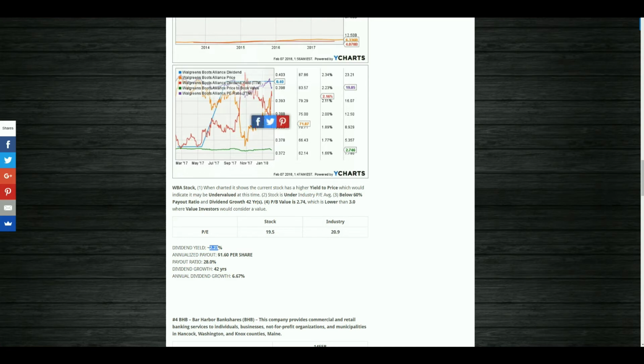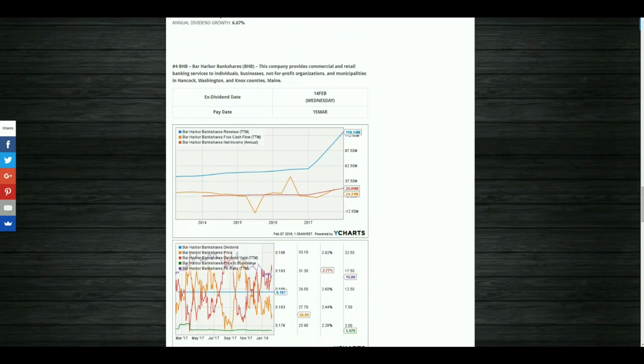They may have recently increased their dividend, that's why those numbers may be slightly off. Annualized payout, they pay $1.60 per share, so 80 cents, yeah, 80 times 2 is 160, so that's about right. Payout ratio 28%, dividend growth 42 years, and the last time they increased their dividend was by 6.67%. So very nice dividend increase there.